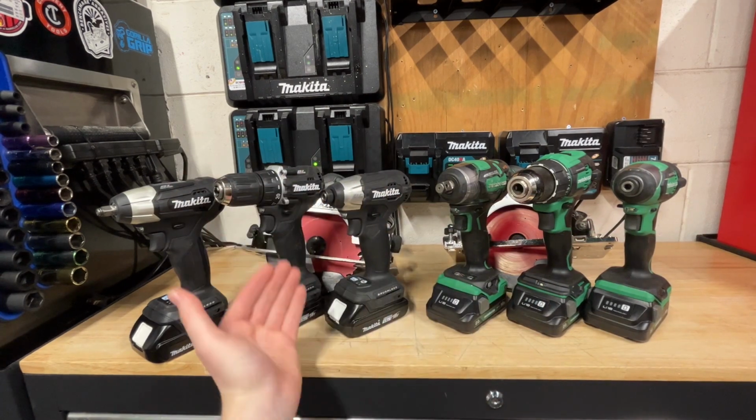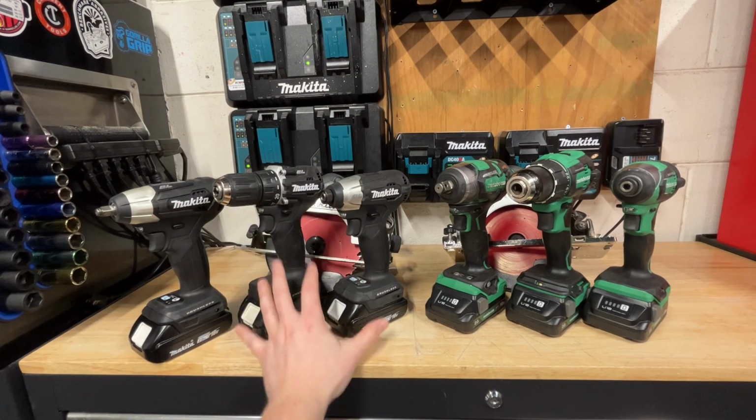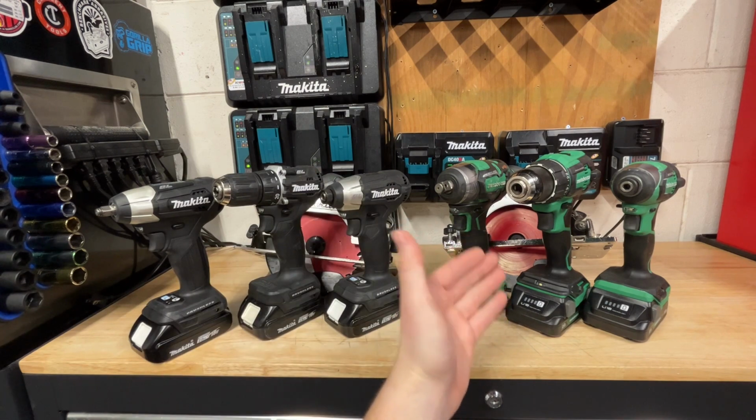Whereas I do see where Makita's coming from with the subcompact series. They are very expensive. They definitely lack significant amounts of power, and of course, they don't have the warranty that Metabo HPT does.